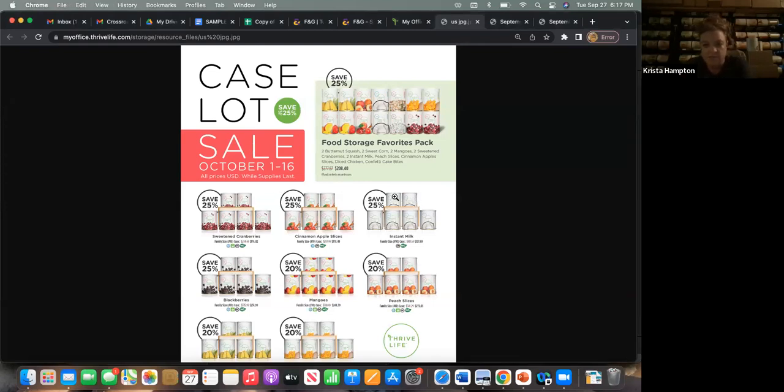So the instant milk is going to be 25% off in case form. Not a whole lot of people can actually do cases because they tend to be more expensive, since you're buying 6 of the big cans. But if you are working on your food storage, this is definitely something you should take advantage of. 25% off is a good sale. Right now it's 20% off. So if you need less than a case, buy it in September before the end of the month, which is Thursday night, 10 p.m. Pacific, that would be 1 a.m. Eastern. So buy it by then if you're going to do it that way.